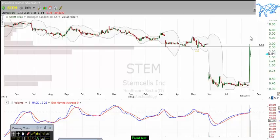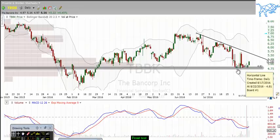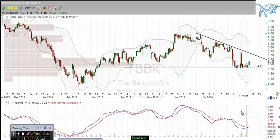Next, I want to take a look at Tbbk. Tbbk, something that you want to be aware of. First of all, we've got this downtrend line that, if it does end up popping, we're going to have to contend with right around 560, 550. Another thing that you want to be aware of is this support right around 480. Nice support level, and as you can see, a lot of volume coming into the stock right here. I believe that Tbbk is going to at least test that 550 level. A lot of volume, some of the most volume that's been coming into the stock in the last several years. So definitely keep an eye on Tbbk.